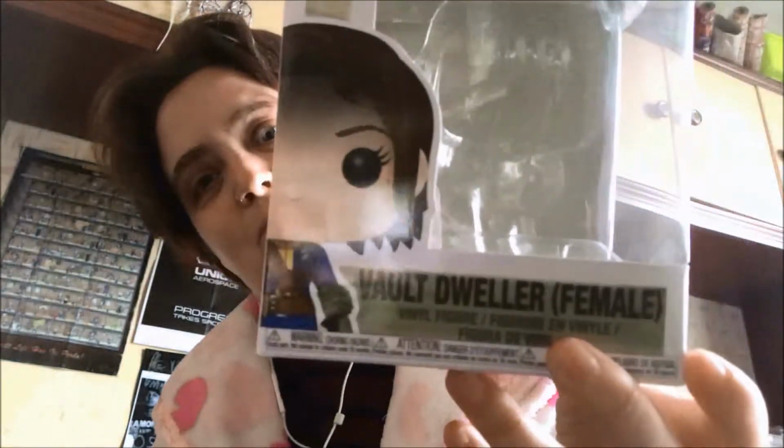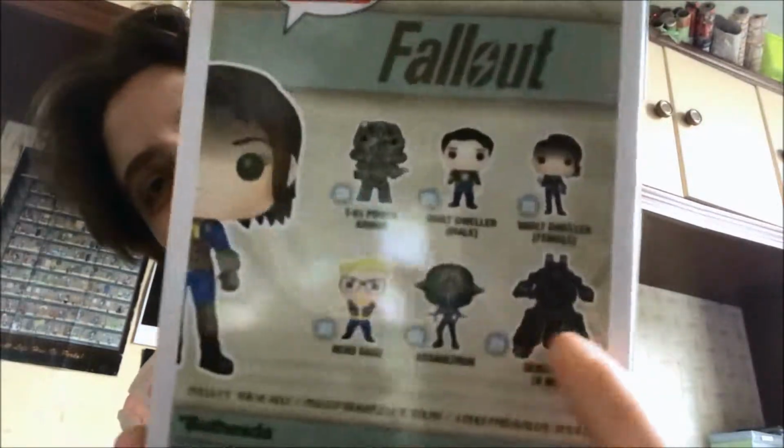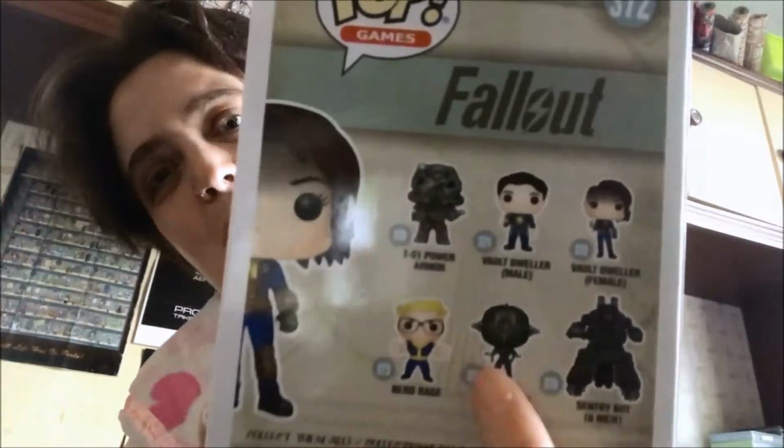Oh yes, one final present I got. Okay, she's not in the box at the moment because she's sat on my desk. But I got this from my friend Leah, which is the female Vault Dweller Funko Pop. That's the image of the Funko Pop there. But because I put a picture up on my social media, she's now sat on my desk. So that was the little extra present I got, and it was cool. I love it. It's awesome. Although I seriously need to get the Sentry Bot. I really want that one. So that'd be cool. And also the Assaultron, even though I hate the bloody Assaultron in the game.